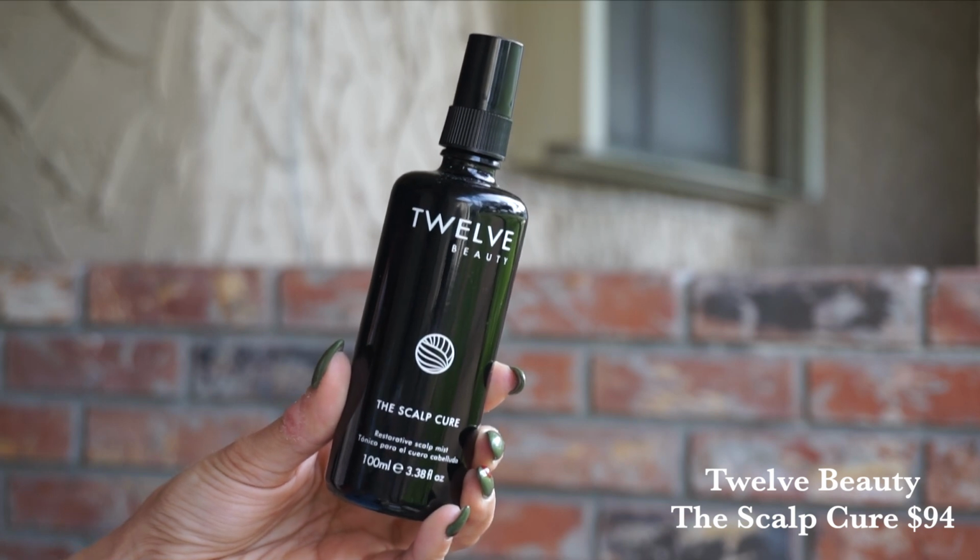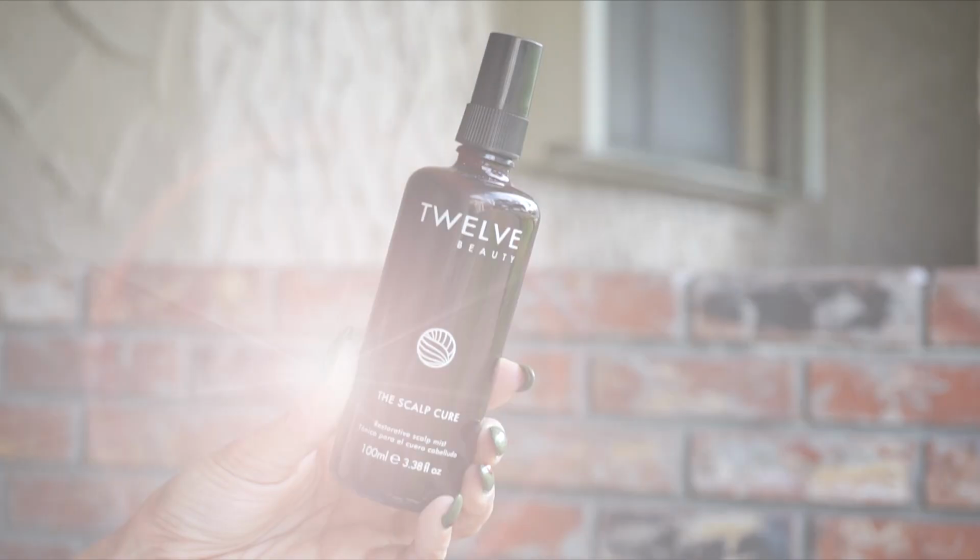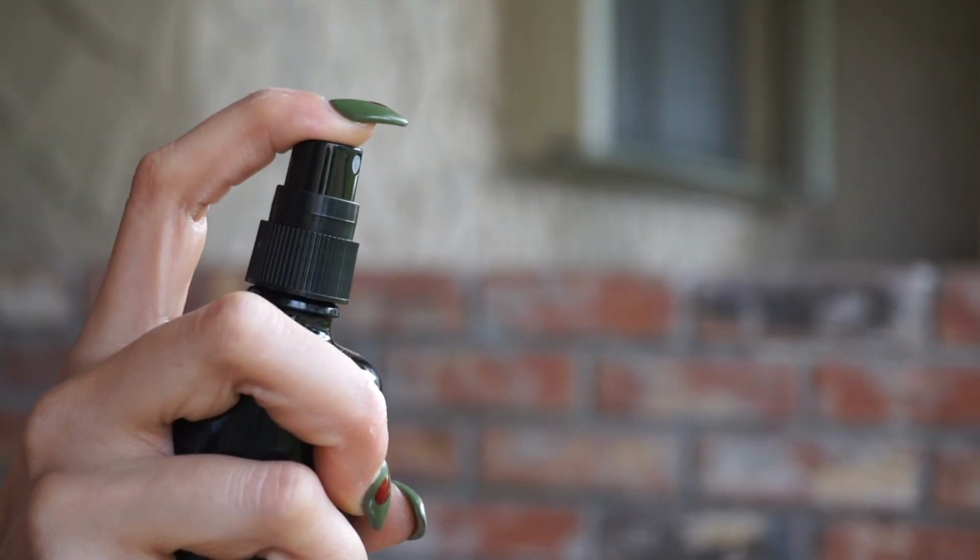Moving right along, very unique product. Like I said, really cool little mix we've got here to round the month off. This is from 12 Beauty. This is their scalp cure. No, I haven't used this yet. You know, I was so prepared to spray this all over my face because it looks like a toning mist. I do wish something about the bottle differentiated it just a little bit because I'm crazy.